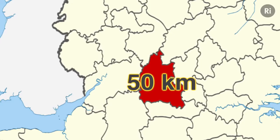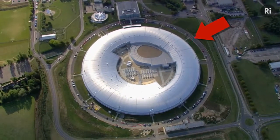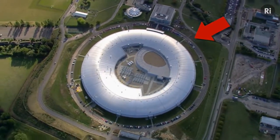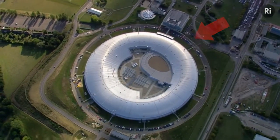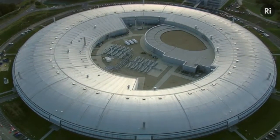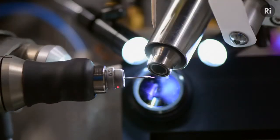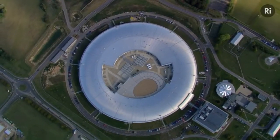And that's because it's home to this. The Diamond Light Source, a particle accelerator that can generate beams of light 10 billion times brighter than the sun. Compared to our crystals, the Diamond Light Source is absolutely gigantic. It's the most expensive and sophisticated scientific facility ever built in the UK. The instrument in this building can produce X-ray beams powerful enough to peer right into the atomic heart of all kinds of matter.